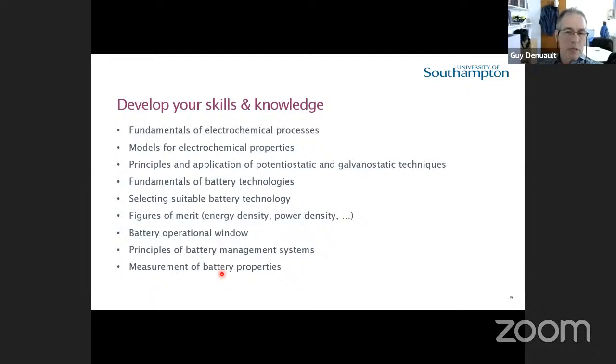We make a distinction between potentiostatic techniques and galvanostatic techniques. Potentiostatic techniques is anything where you control the voltage across the system, whereas galvanostatic techniques is situations where you're controlling the current that passes across the electrochemical system. And these are very important techniques because, for example, you're not charging or discharging a battery in the same way that you are investigating the properties of the different parts of a battery.